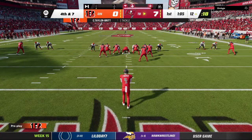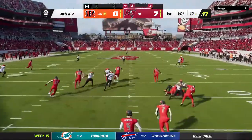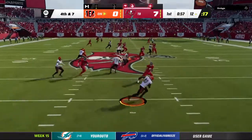4th down, so Jake Camarda is out there. He was only asked to punt once in the victory last week as he sends this one away. That's pulled in at the 32.